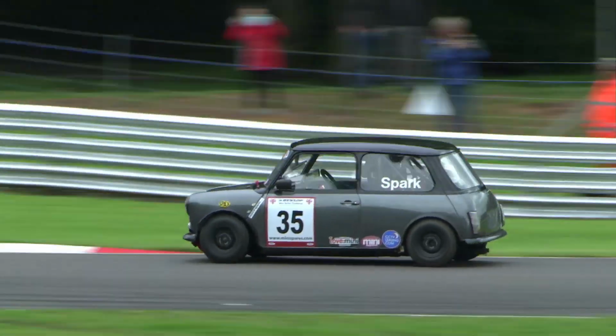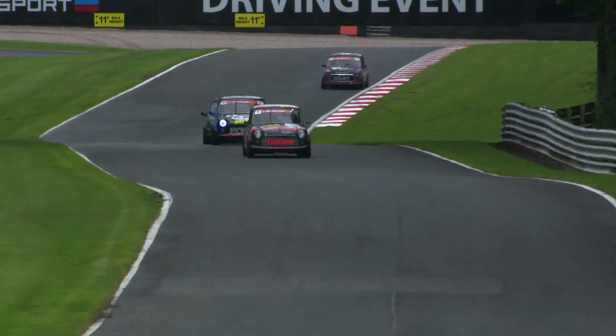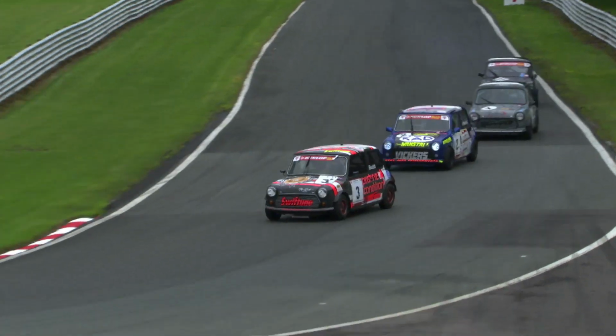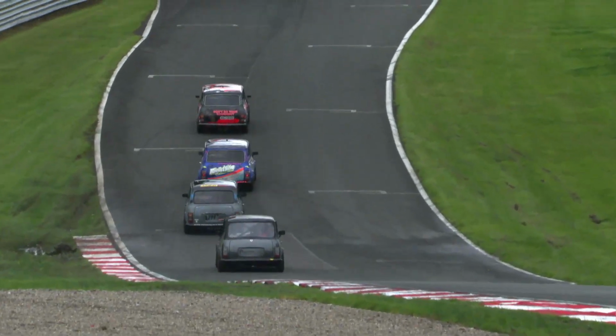As long as he's neat and tidy through Druids, they will pick up a tow as they head down in towards the braking area for Lodge, but he just needs to make sure he positions the car appropriately. He's got enough daylight behind at this stage as to ensure that as long as he gets a good run coming out of Lodge Corner, I don't think Spencer Wanstall will catch him on the run to the line. Out to the right hand they'll go, up towards Deerleaf.